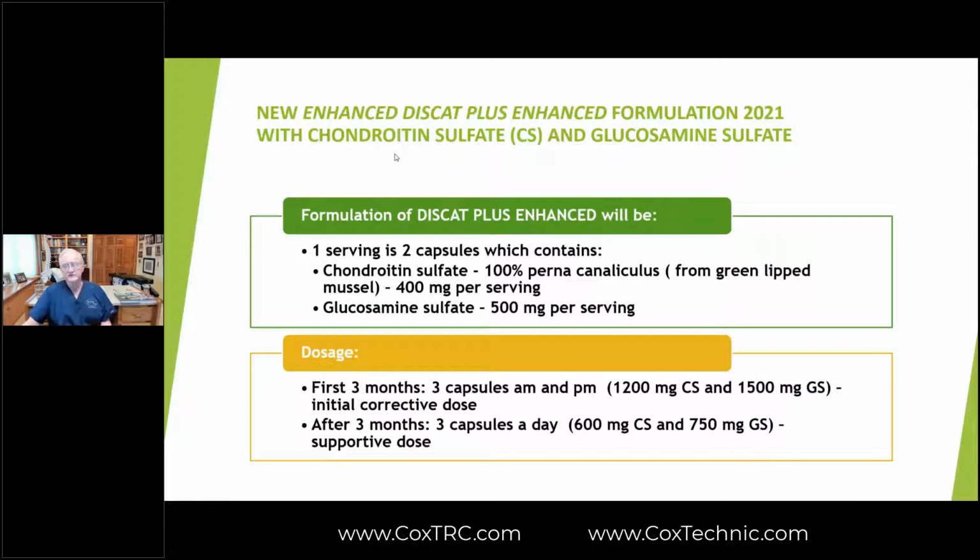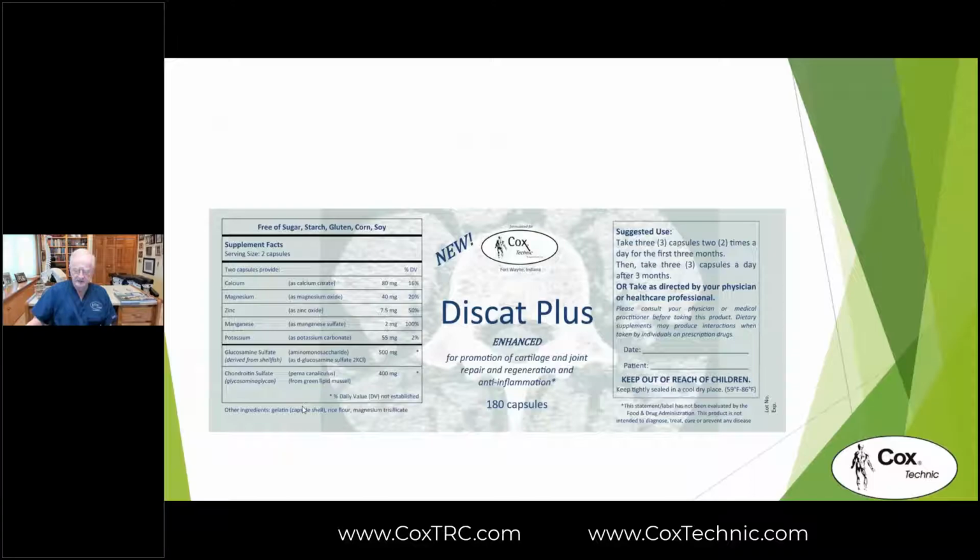The formulation of Discap: 1 serving is 2 capsules, containing 100% Perna canaliculus, 400 milligrams per serving, glucosamine 500 per serving. The dosage, first 3 months: I suggest, and almost all my patients do, take this for the first 3 months at 3 capsules AM and PM. After 3 months, reduce it to 1 AM and 1 PM. This is it. You can study the formulation.